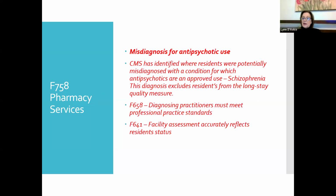Now, we were talking about schizophrenia, and one of the first places starts misdiagnosis for antipsychotic use. CMS has identified where residents were potentially misdiagnosed with a condition for which antipsychotics are an approved use, schizophrenia. This diagnosis of schizophrenia excludes residents from the long stay quality measure, which means you're not going to be having antipsychotics. You're not going to be losing stars. The long stay quality measure isn't going to be applying.